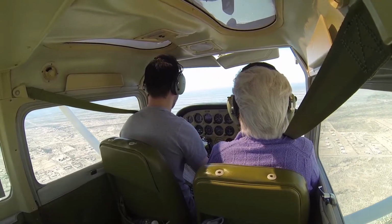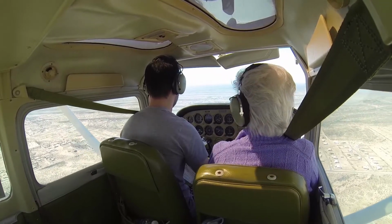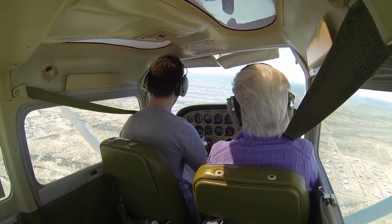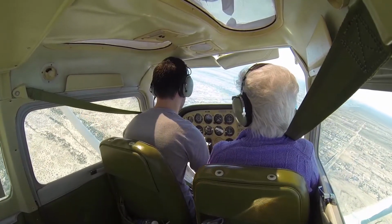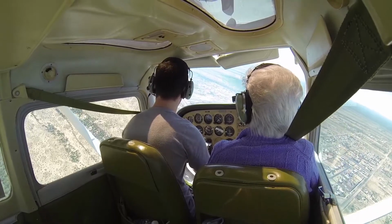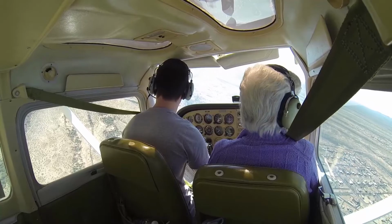We're at 60. And we will not use full flaps on this, because trying to climb out with full flaps is not really easy, especially when it starts to get warmer. I mean, this is not a warm day. I've flown when it's really hot. Okay, see, we got this nice, humongous long runway.